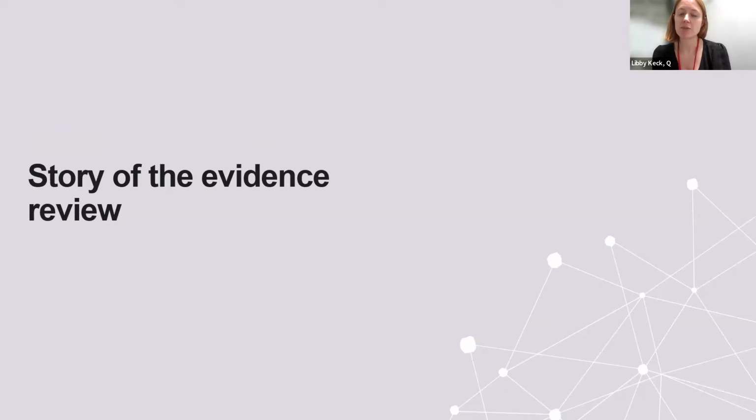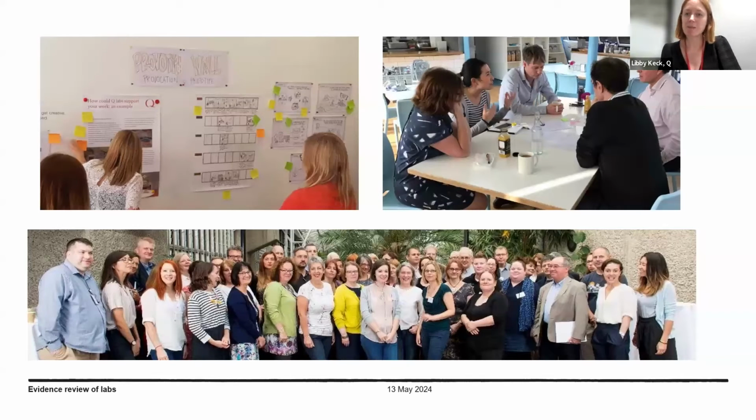QLab, as you've already heard from Serena, is an offer that we run in Q. It's been running since about 2017, although we did have some quite big pauses around the early parts of COVID. In the early years, when we were first setting up QLab, we did a lot of research to understand the field of social innovation labs and how a lab positioned within an improvement community like Q would operate. I think there will be some people on the call who were involved in some of the co-design sessions that we ran with members, and also our first lab, which we ran as a pilot, looking at how to scale peer support in health and care.